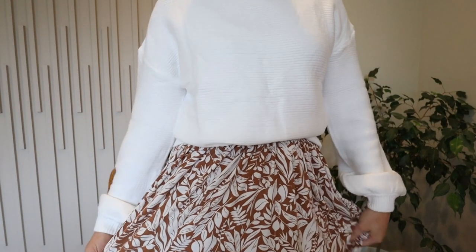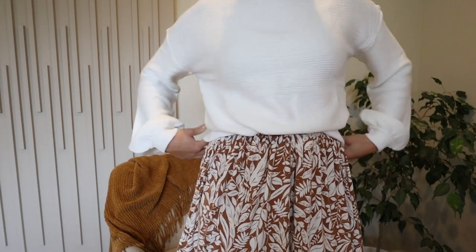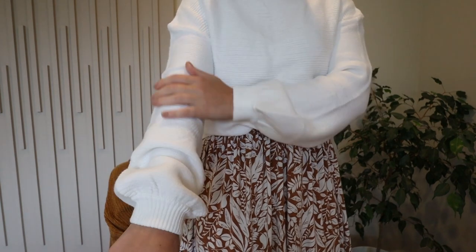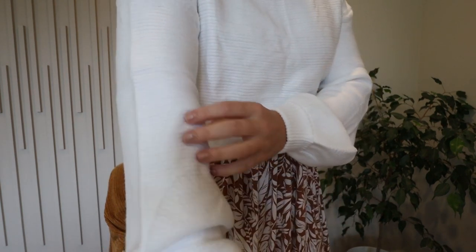But yes, I threw this skirt on again this morning because I wanted to pair it with this sweater that came in the mail from Amazon, and I was skeptical, but I'm keeping it, guys. It is such good quality. It's hard to show on screen.